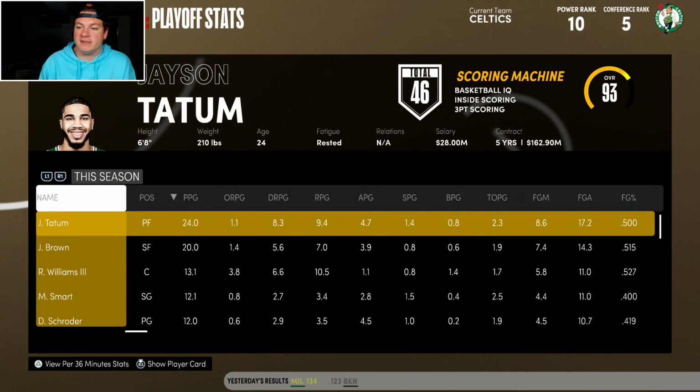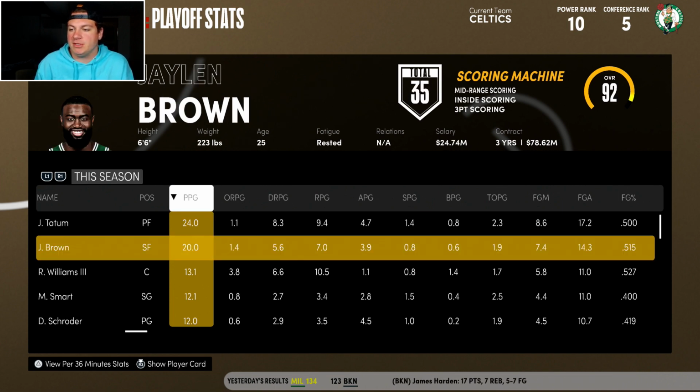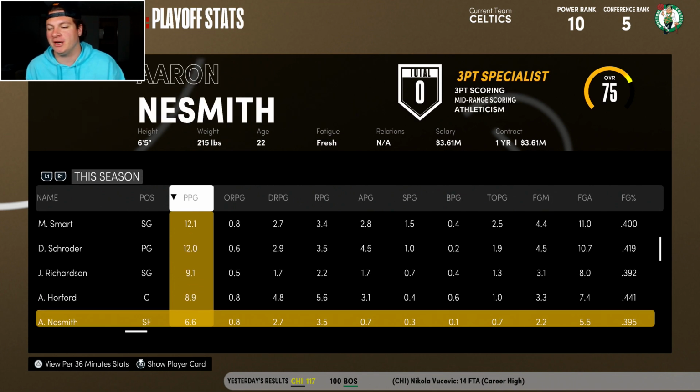So we'll look at some player stats. We ended up as a 5 seed. I think in real life, this Celtics team's more around a 6 or 7 seed, something like that. But yeah, here's how it's looking. Jayson Tatum, Jaylen Brown, obviously one of the best young duos in the league. Robert Williams even doing his thing, even though he's a bit lower of an overall. Marcus Smart, Dennis Schroeder, Josh Richardson, Al Horford.